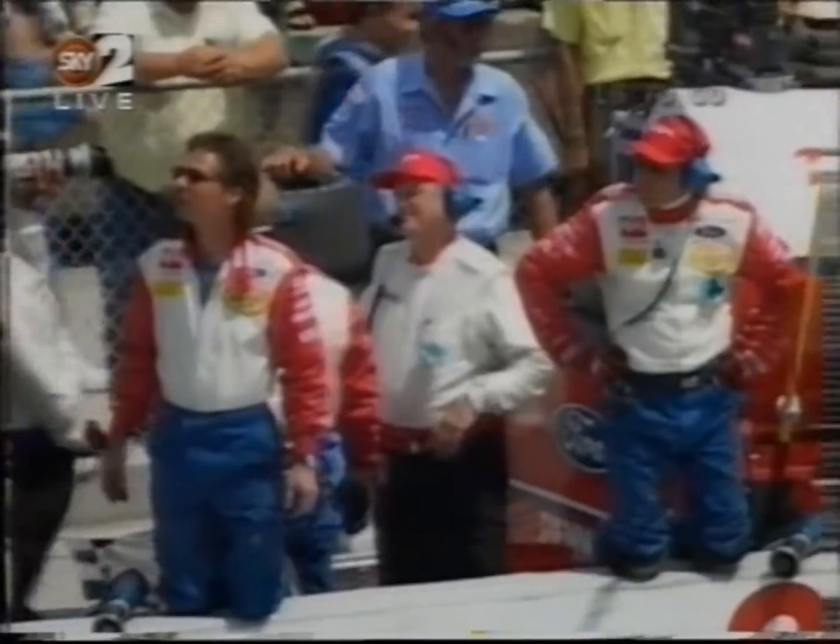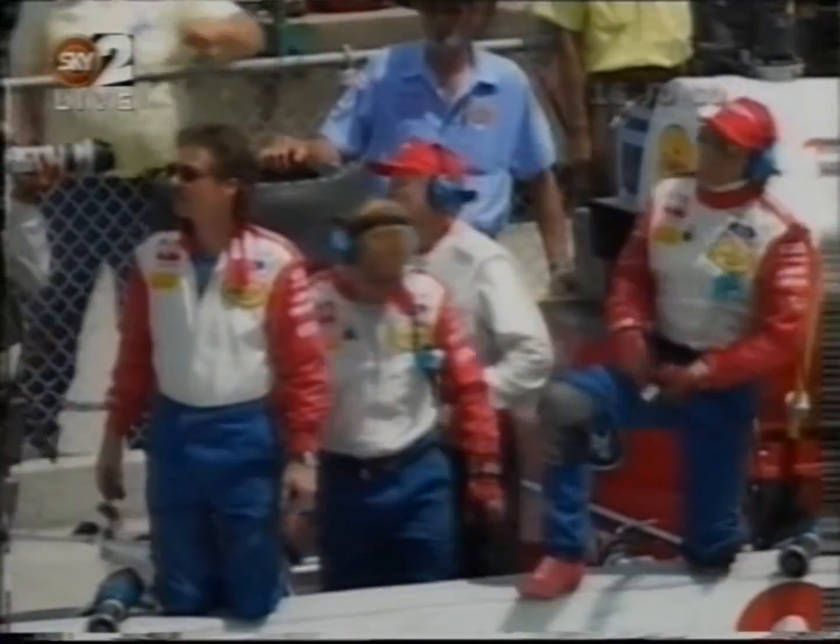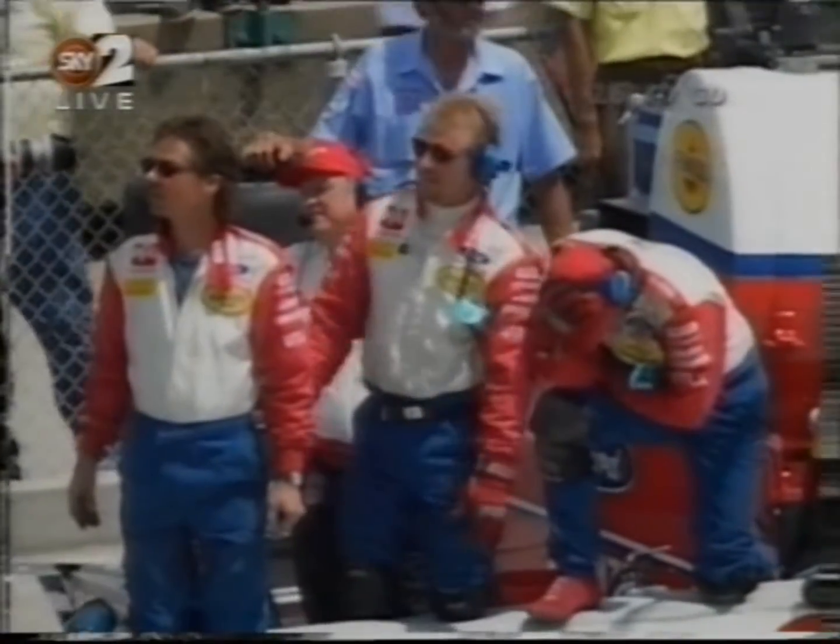16 laps to go. Pruett grabs the wall. Got a little high, back through the inside. I told you the gusting was really bad. You just can't help it. The wind just all of a sudden came up, and I'm sure that's what got Scott Pruett. Villeneuve moves to second place as Pruett catches the wall, and the yellow light comes on again with 16 laps to go.